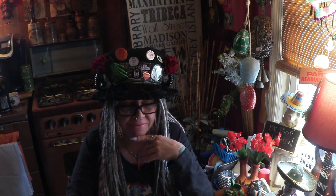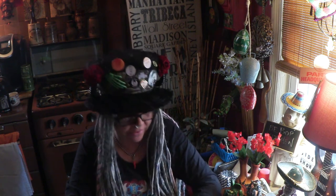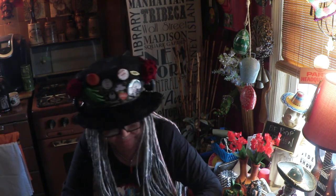Because the last couple times I went to the thrift before the lockdown, things were basically not changing at all. I was seeing the same things over and over and over. And so I think when they reopen, they're going to be well stocked, which is pretty cool. So anyway, guys, that's about it.